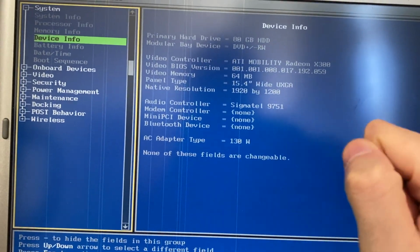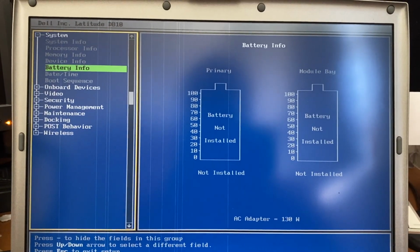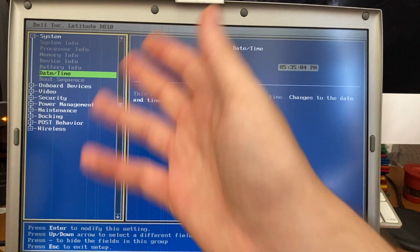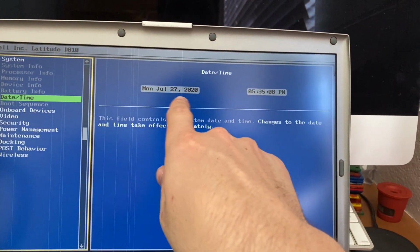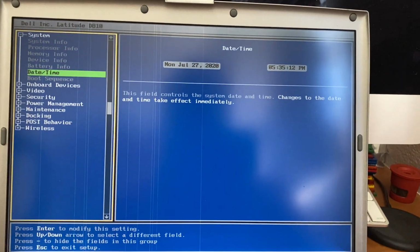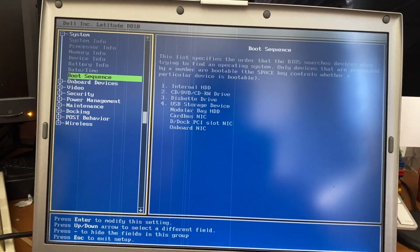And of course, a 130 watt charger. As you can see, the battery is so bad that it doesn't even show that it's installed, although it is there because it's blinking the light. But the battery doesn't really give you anything inside of this BIOS. It's too early for that. It does still hold the proper date and time to some degree, so at least it's got that going for it. So the backup battery is still good, but that's about really all it's got going for it.